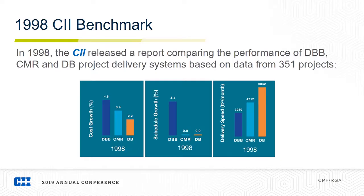Fast forward a little bit, the next delivery method is construction manager at risk, where we try to get construction knowledge infused early in the process. We do that through more of an agent-based or a two-phased construction management contract. The third method is design-build, where we're doing both design and construction under one contract and really bringing in that construction knowledge early. So what we're trying to do here is make sure that owners have information on how these methods perform. In 1998, this was really the study that changed a lot of the way that owners procure construction, design and construction, especially in the public sector.